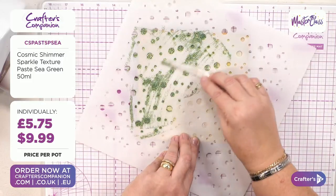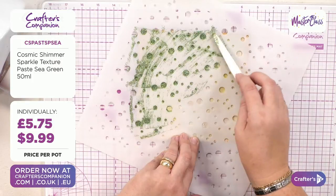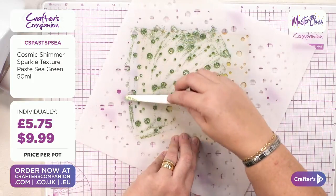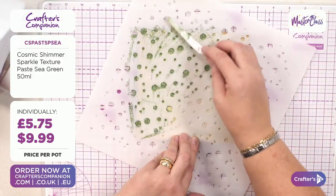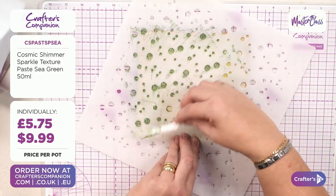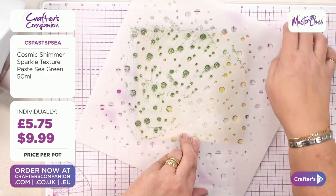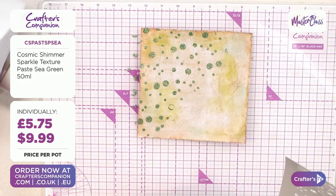So literally just push it through, keep the palette knife flat so that you're getting it through that stencil, and then take off any spare and pop that goodness back in your pot. Don't waste it. Any of that that's just on the actual stencil, I'm just going to scrape off with the knife and put that back in. So you can see how little I've used there. And then when we take this off, we've got that extra detail on there.